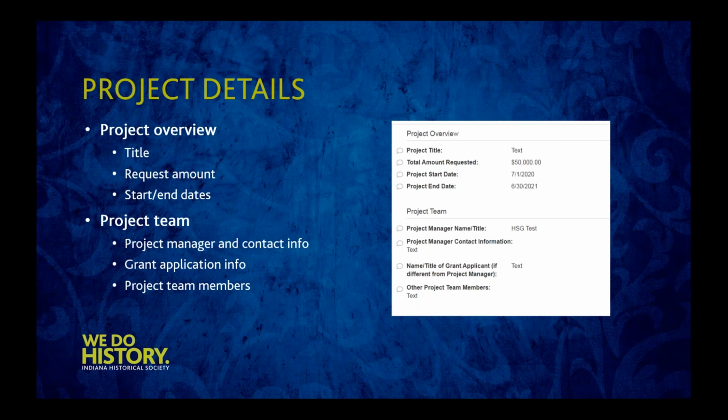The project overview also asks for a start and end date. Each round of grants has an established start date, and the default end date will be 12 months for project grants. You can move that date up if you do not anticipate the project is going to take the entire 12 months, and there's no penalty for completing a project early.